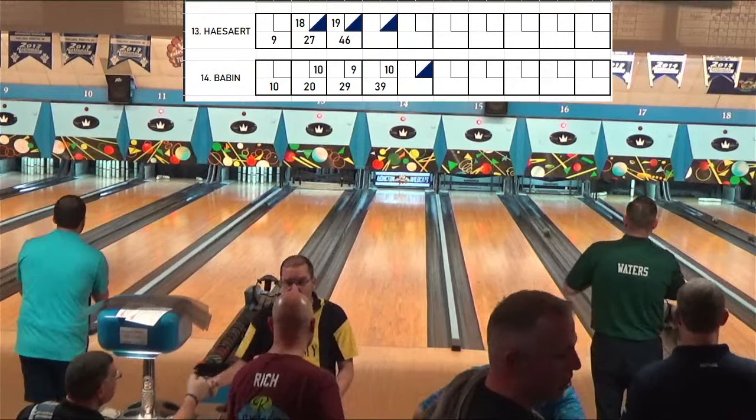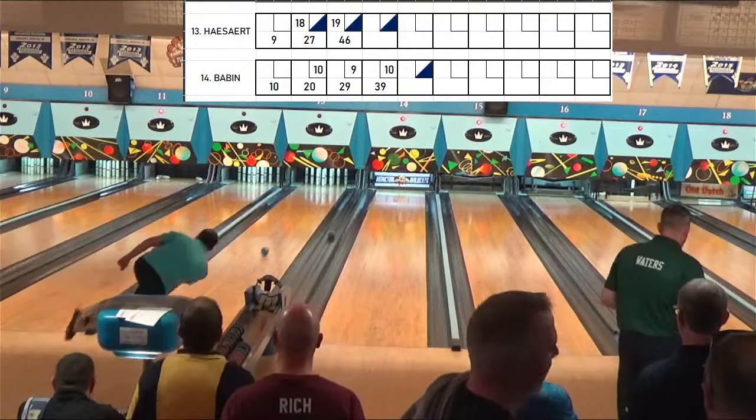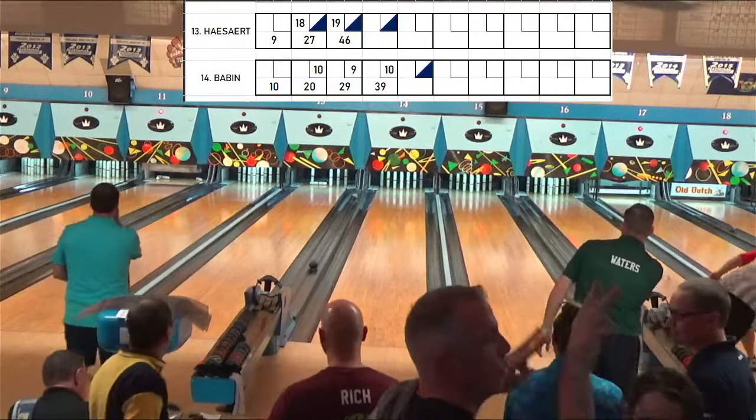That's why those child youth leagues are so important. Babbitt spares 2-4-8-10 with wood. And nice shot. I've got an oddball window here. Oh, see ya. Oh, wow. All right. So Hasert puts in six in his fill.